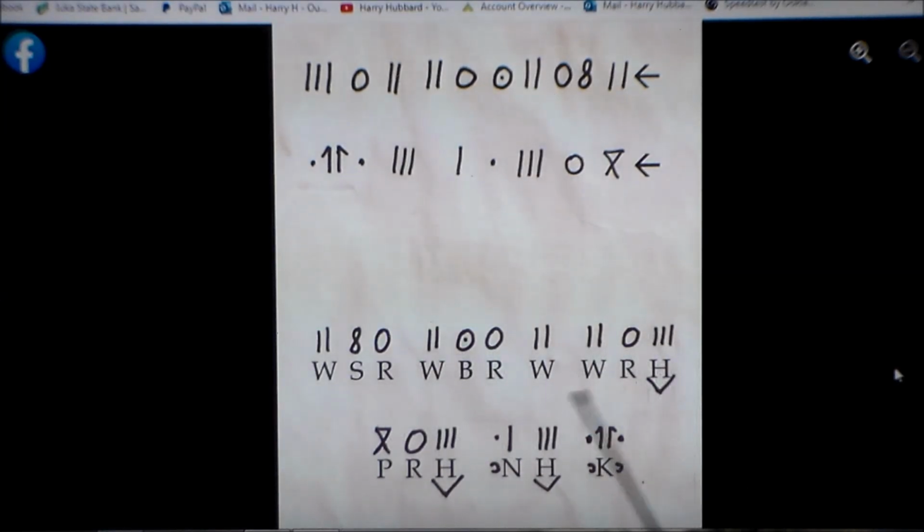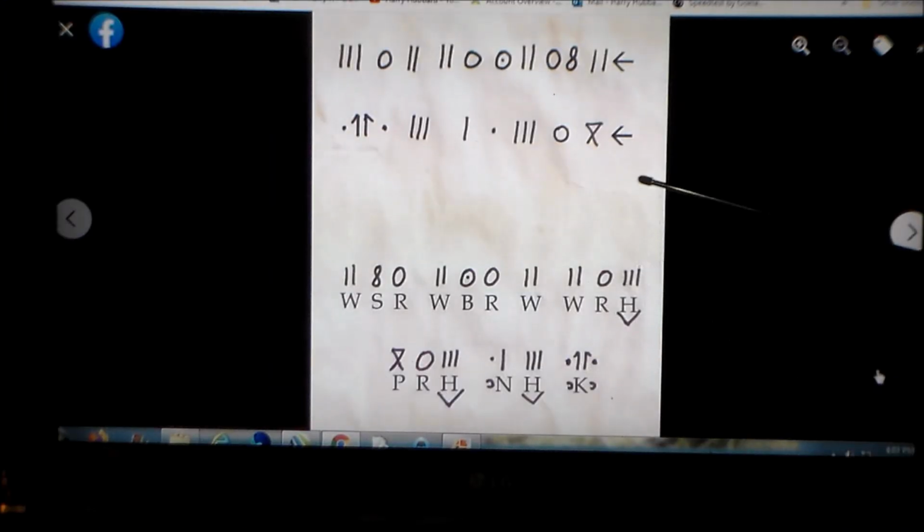W, S, R, W, B, R, W, W, R, H, or variation. P, R, variation H. Here's a variation N, H, and Ha. Okay, now you see that there. And you'll see a lot of these characters double over. Here's two variations of an H, a Ha. Here's another one. And you have 1, 2, 3, 4 with two lines, which is a W and an A sound, Wa.